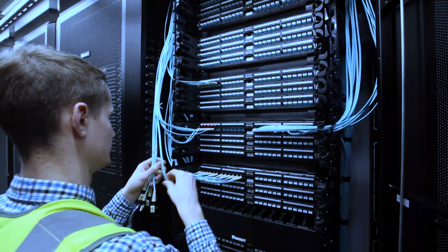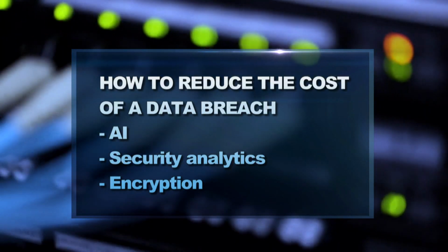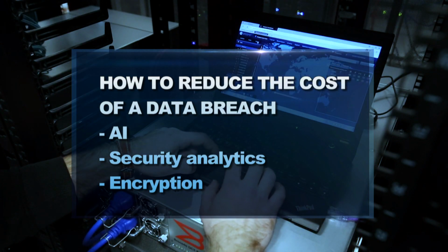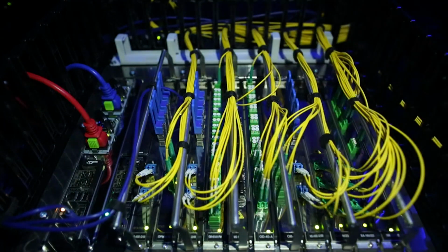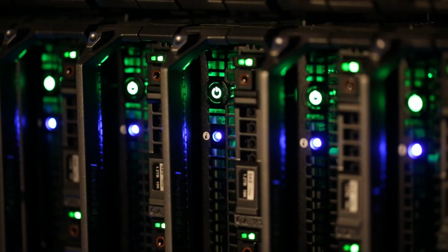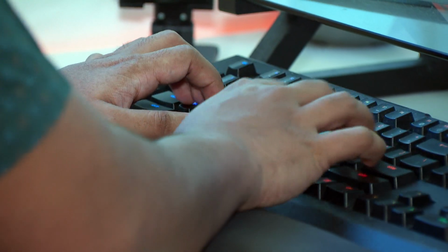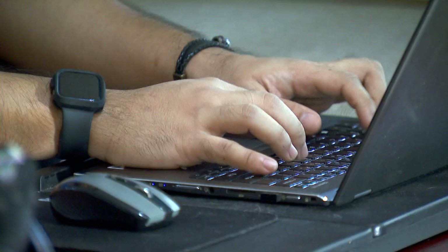The IBM report also showed that the adoption of AI, security analytics, and encryption were the top 3 mitigating factors shown to reduce the cost of a breach. These tools saved companies between $1.2 and $1.4 million compared to those who didn't have significant usage of these tools. But the weakest link remains human errors, such as opening malicious emails or sharing data recklessly.